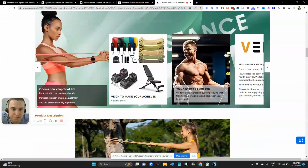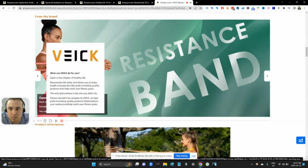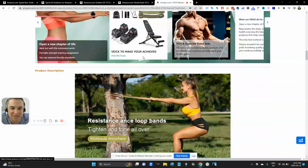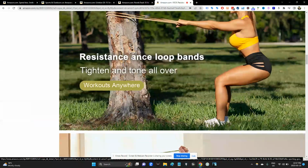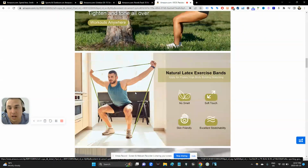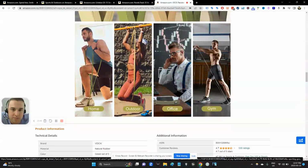Right, here's the carousel stuff that I'm talking about. Oh, all right, a little strange. This is the visual equivalent of the strange spacing earlier. Resistance bands. Special latex, right? And again, look, it may or may not be a stock image, but they've sort of brought it into the brand visual style.